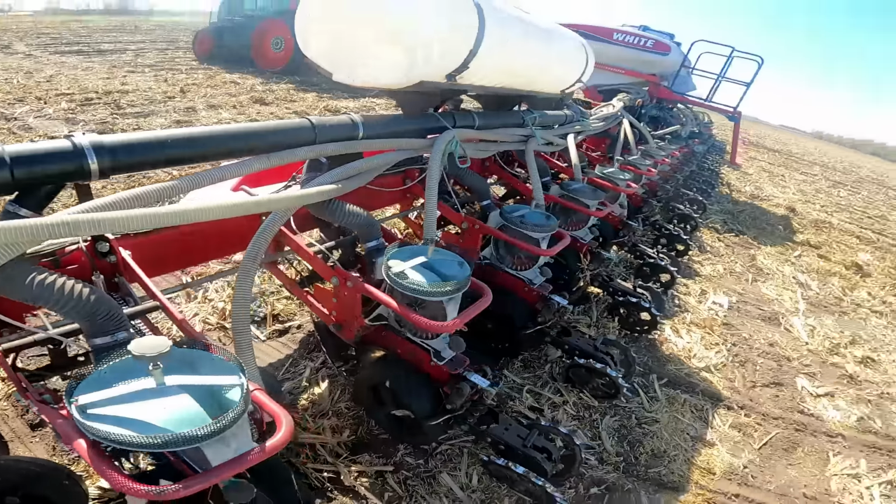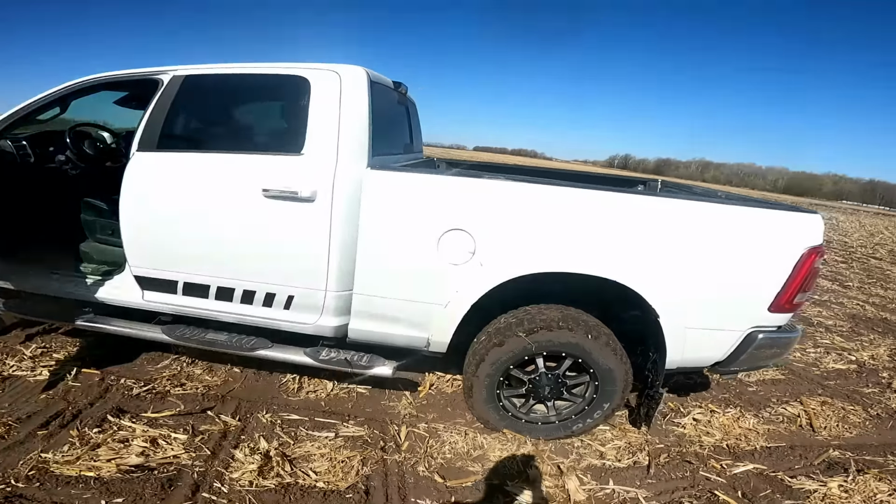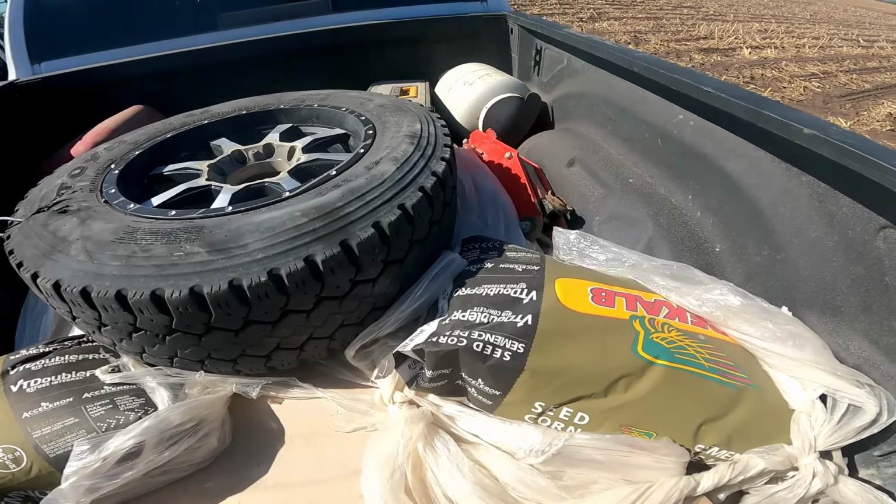Hopefully I can finish that pass before we switch everything over to the silage corn variety, because I got different seed discs and a few different things I got to deal with there. Got to grab that bag.